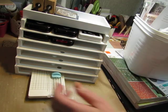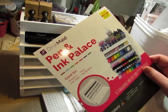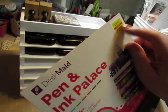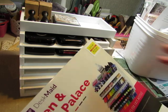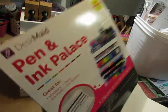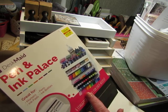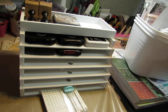And then I got this, which is from Desk Made Pen and Ink Palace. The manufacturer's suggested price is $19.99, but they're selling it for $14.99. And I don't necessarily need to use it for these items, although I may. I'm not sure what I'm going to put in it yet, but I know where I'm going to put it.